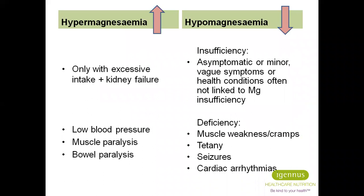So it's very rare to overdose on magnesium or have hypermagnesemia, so more magnesium than we need. And that's because the kidneys can really excrete all of it if it needs to. So we would only really see hypermagnesemia if someone had excessive intake and they had kidney failure preventing them from excreting it. And some symptoms of that could be low blood pressure, muscle paralysis, and bowel paralysis.